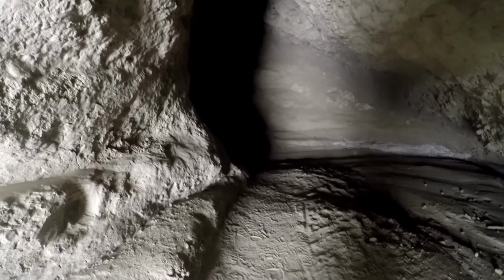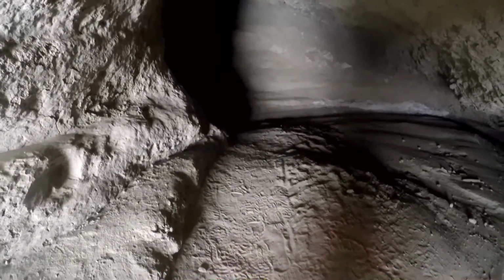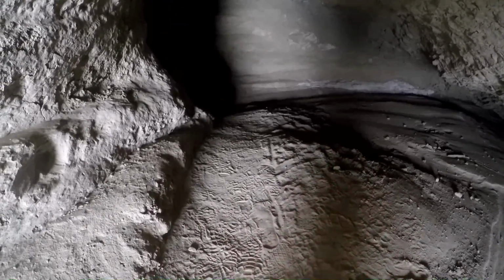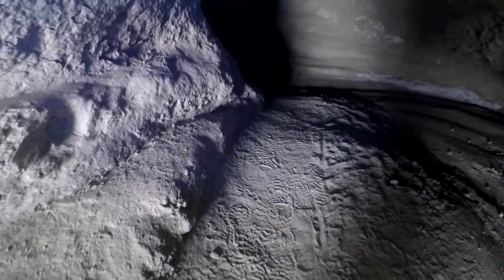Let's put the headlamp on. Oops, wrong one. Oh, yeah. Wow. I don't know how well you guys are seeing this. It looks like it's okay. Man, that makes a world of difference in here.